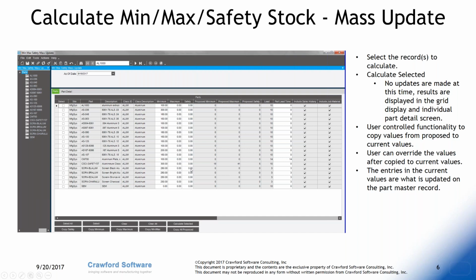But basically what's happening is you have the ability to copy just the safety value, just the minimum quantity, the maximum quantity, both the minimum and the maximum, or copy them all. It's going to take the values in the proposed column right here and move them into the part master. When you save, whatever's in here is going to get updated back to the part master if it's changed. The reason why I say you have full control is you can say copy all. This 18, 41, and 5 would get loaded into these three values here, but you notice it is a maintainable field. I can still make changes.